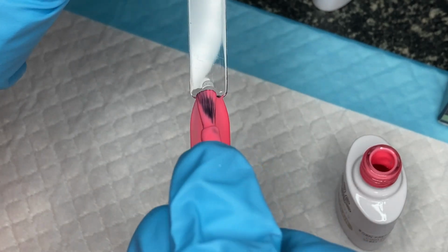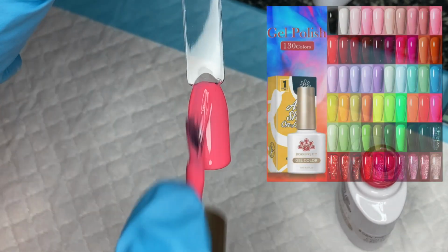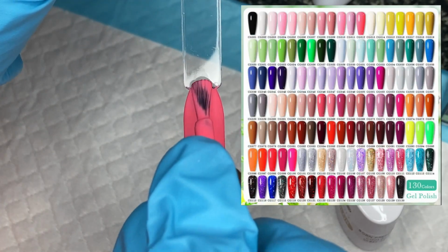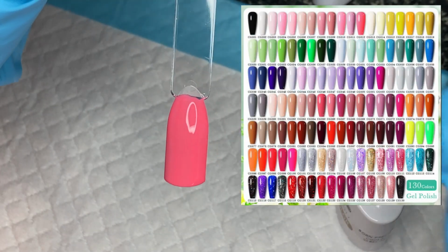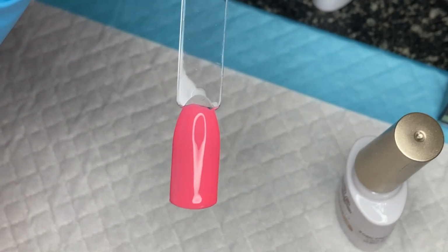So there's about 100 to 130 colours to choose from. It's on 2 separate listings. And I think one is more the creamier and jelly colours, and one is the glitters and things. So it goes up to 100 on one listing, and then up to 134 or whatever it is on the other. So that's that. This one is 111.